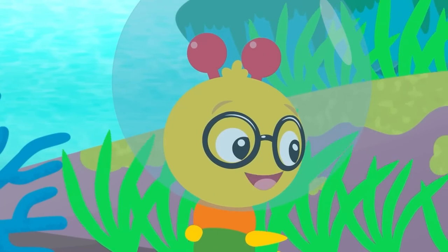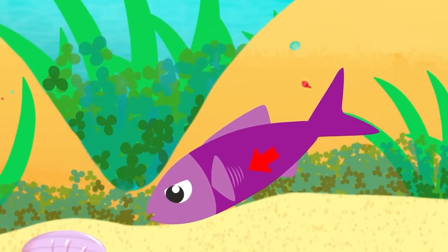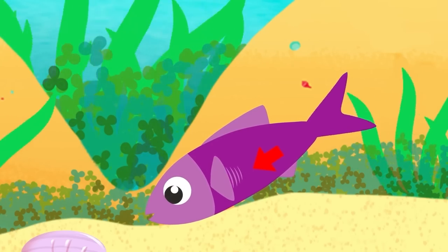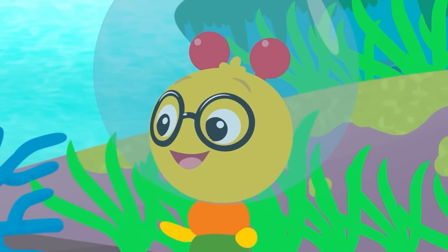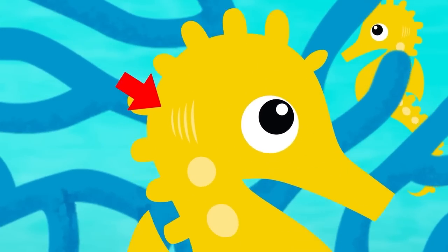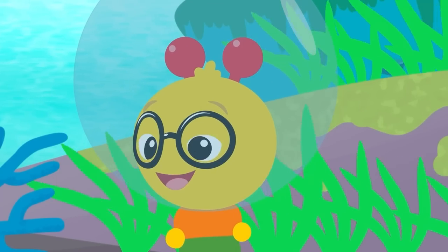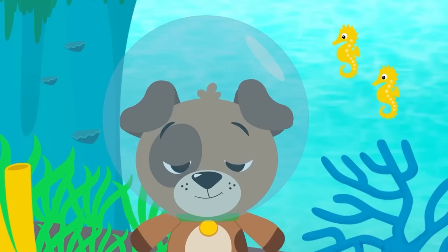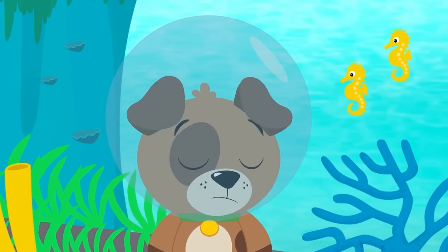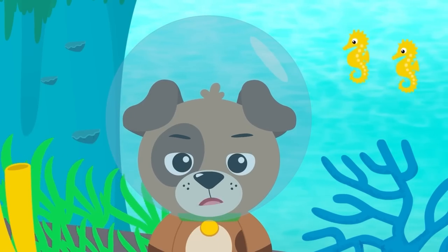See that fish over there? Look at those flaps on its neck. Those are called gills. That's how a fish breathes underwater. Now, look at the seahorses. They have gills too! That's right, because seahorses are actually a type of fish. Oh, I love seahorses. I mean, sea fish. Horse fish. You know what I mean.